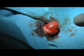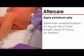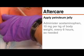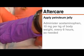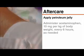A topical anesthetic cream may be applied for immediate postoperative pain control. Apply petroleum jelly to cover the area and instruct the parents or caregivers to reapply the jelly with each diaper change during the next 5 days to keep the diaper from sticking to the glands.